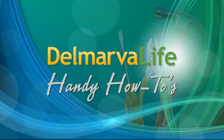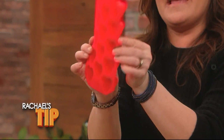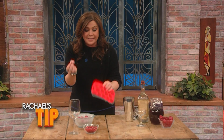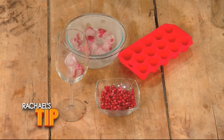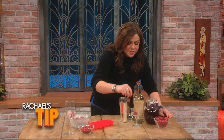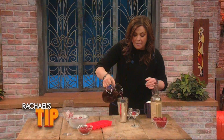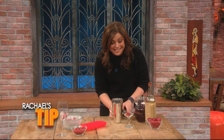How about something tasty? Rachel Ray has another handy how-to tip. Around Valentine's Day, they have these little candy molds. Instead of pouring chocolate into them, pour just plain old water with a few pomegranate seeds. It's beautiful and it makes a glass of water look really elegant. Or for an adult party, why don't you try freezing some pomegranate juice along with the pomegranate seeds, add a little vodka and pomegranate juice to your shaker, and make pomegranate cosmos. And when the ice melts, it'll just make the drink taste even better.